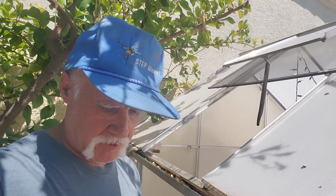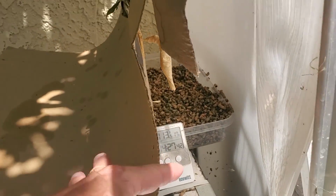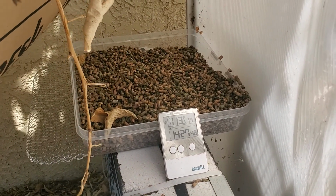It's Tuesday the 29th, and we're here to check the bees. It's about 2 or 3 in the afternoon. Let's see. It's 113 in the shade here. It's 2:30. You can see we're not getting any bee activity.